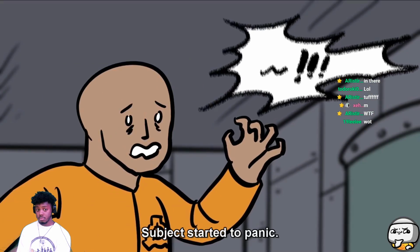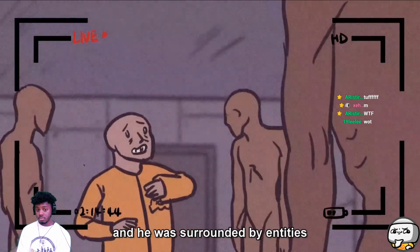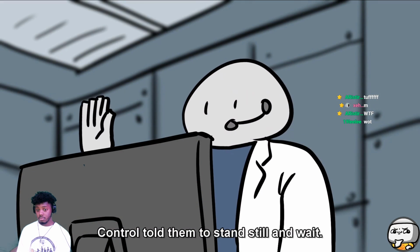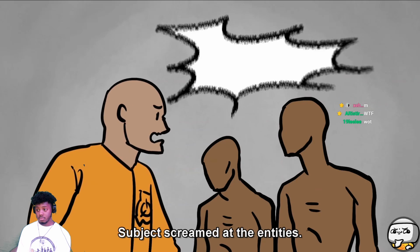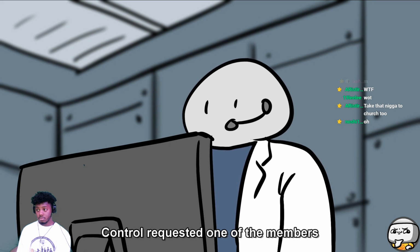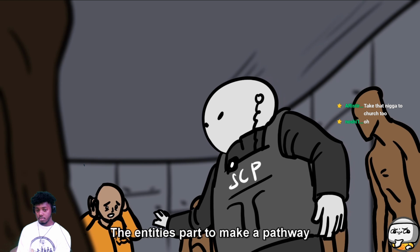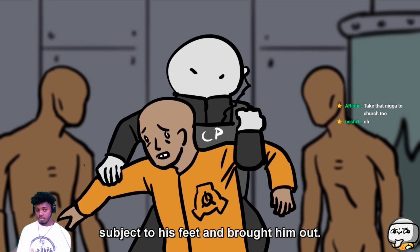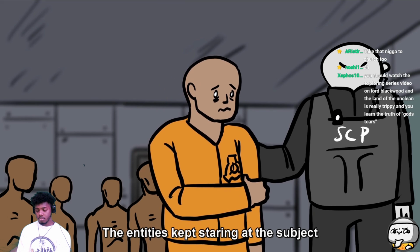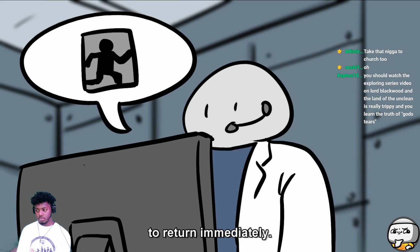Subject started to panic. The camera panned to focus on him, and he was surrounded by entities similar to those witnessed in the first 2 tests. Control told them to stand still and wait. Subject screamed at the entities. Control requested one of the members to approach and recover him. The entities parted to make a pathway for the approaching member, who lifted Subject to his feet and brought him out. The entities kept staring at the subject no matter where he moved to. Control requested the team to return immediately.